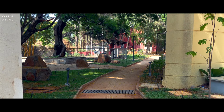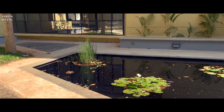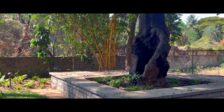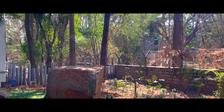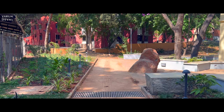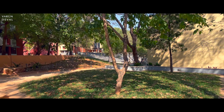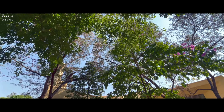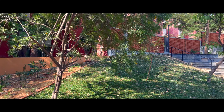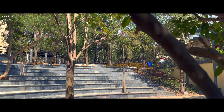From here, we move to the western part of the campus, which boasts lush greenery, comfortable grey brick seating, and tranquil ponds teeming with water lilies. It culminates at the awe-inspiring amphitheater, a venue where creativity thrives, ideas converge, and inspiration blossoms.